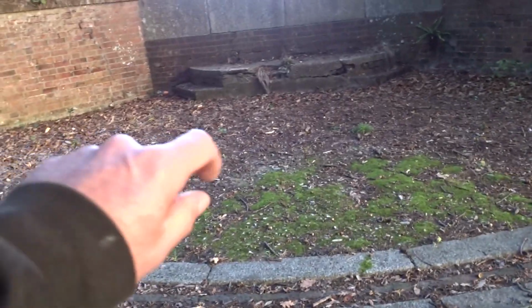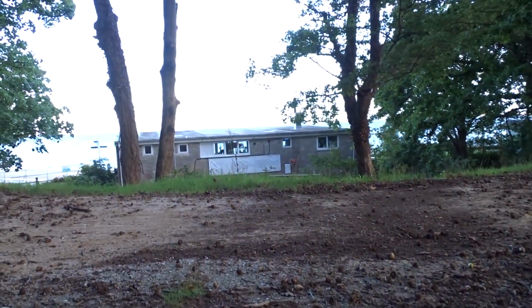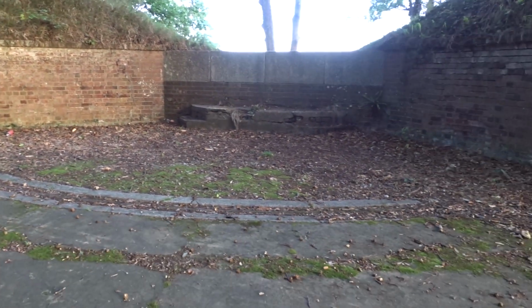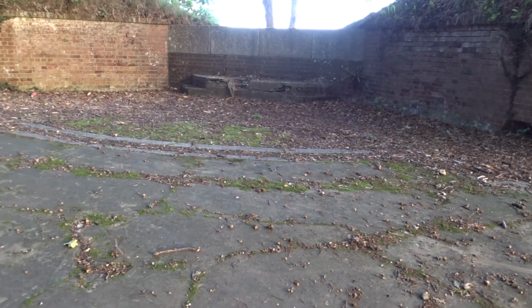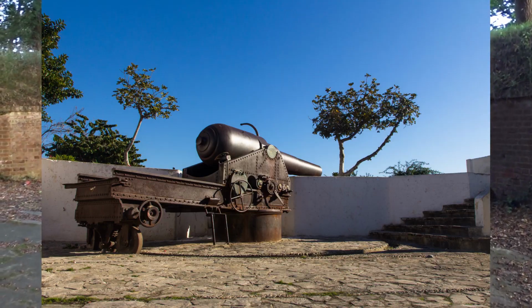So there would have been a big gun here putting out that way, looking out over the Solent. This was actually built to protect us against the French. Yeah, lots of different size guns. The one that was up there at the top where I've done the intro was a 9-inch, I think. It said something like that. I'll have a look when I go up.